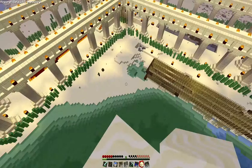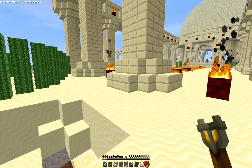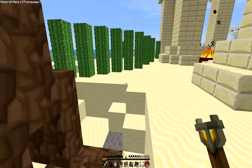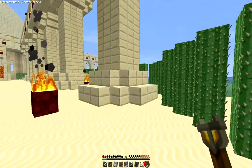So I'm gonna go ahead and get down real quick, and we will take a look at some of the inside stuff. Alright, and here's a view from where we started. We started right here in this little dirt hut, and yeah, this was the first column we built.